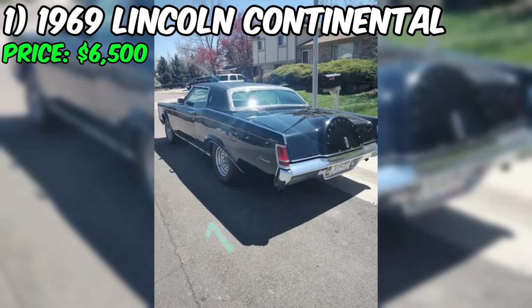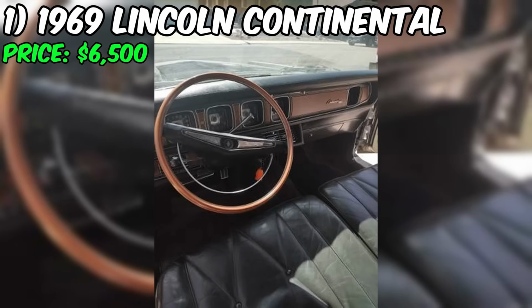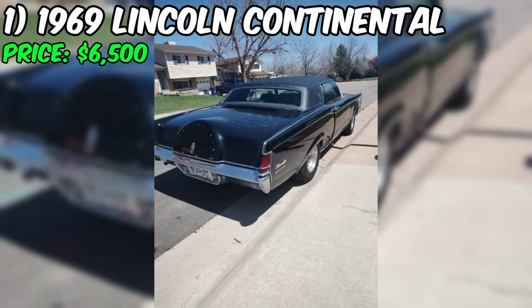Now, the seller admits that the passenger door and window need some TLC, but hey, that's just an opportunity for you to put your own personal touch on this ride. The good news is that all the glass is intact, and it's sporting a newer vinyl top that's looking sharp.